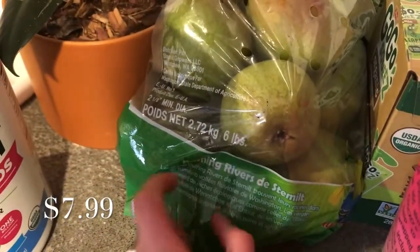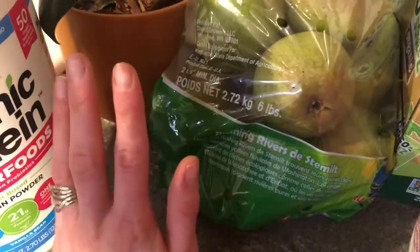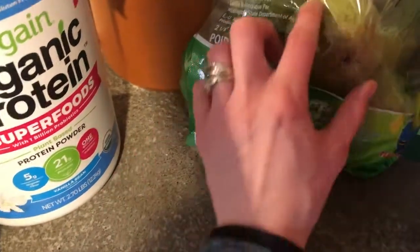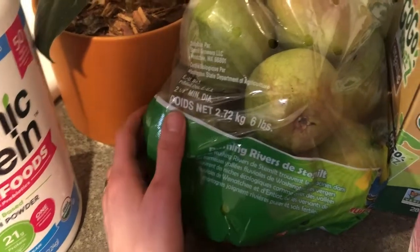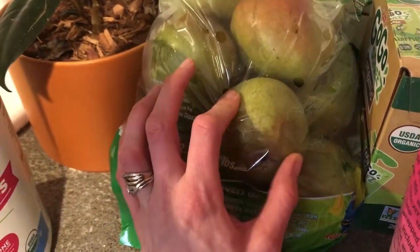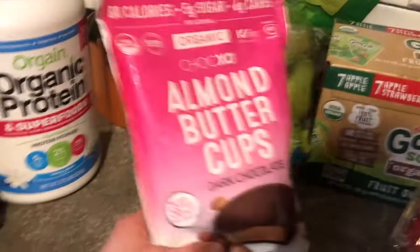Pears. I just thought this would be a good change. This was a huge bag. I'll put the prices to everything as you're seeing them. Are these pears? Yeah, they are pears. I was worried that I bought something else. But no, it's so heavy. I'll have to look up some other recipes to make with these.